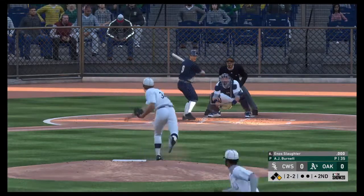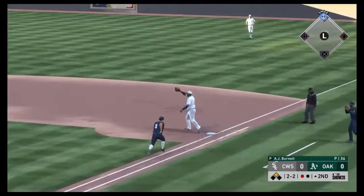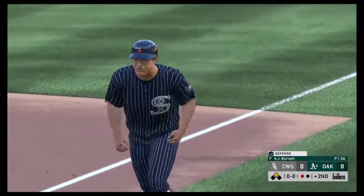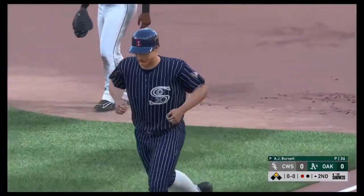Another 2-2 offering. Runners off for second. Grounded back up the middle. And the throw to first is in time. 1 gone. That is 7. The catcher, number 18.